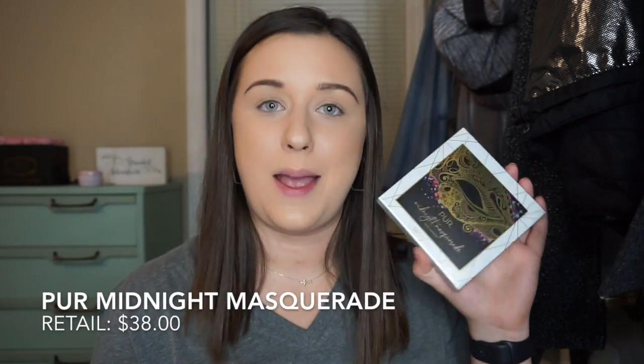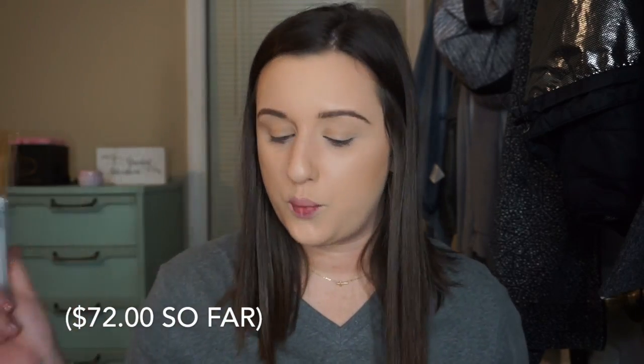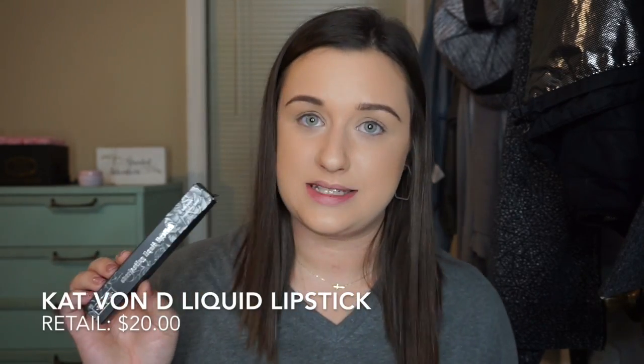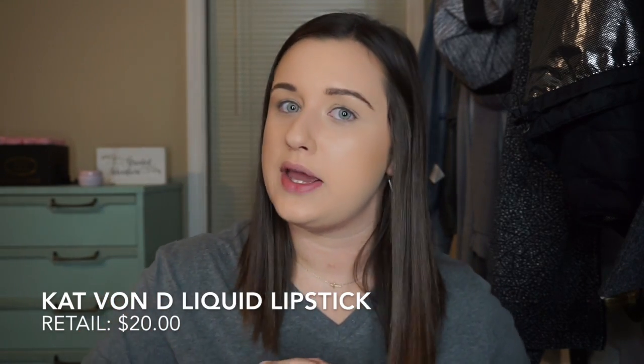Alright, and the next thing that I got was the Pure The Complexion Authority The Midnight Masquerade Palette, and this is a 10-piece face palette, and this retails for $38. So here we are again, well over the $21 mark. Alright, so the next thing that I got is the Kat Von D Everlasting Liquid Lipstick, and I love Kat Von D liquid lipstick, but I'm really upset with the color that I got. Like, I'm really upset. Let me show you guys.